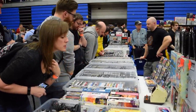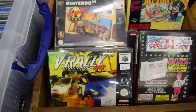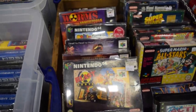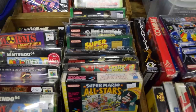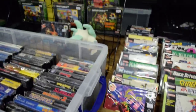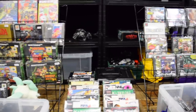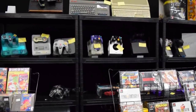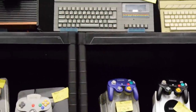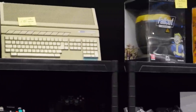Let's just continue retro game hunting because it's freaking awesome. Jess clocking the GameCubes there. She loves the transparent stuff. Always good to see the Spectrum stuff.